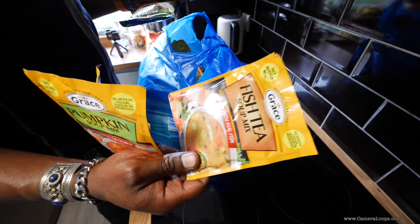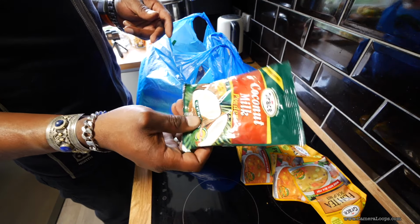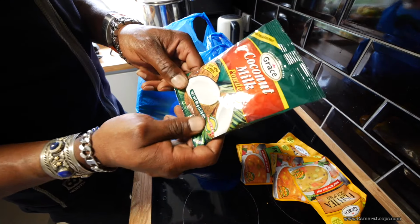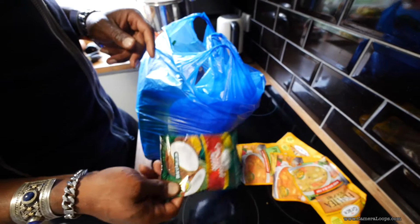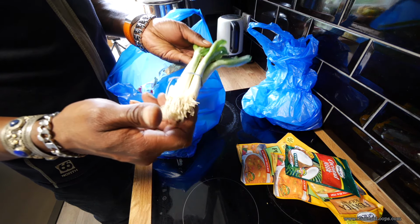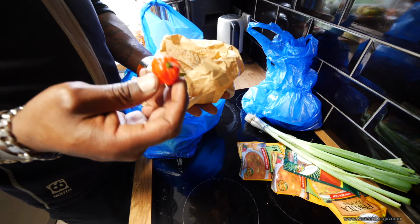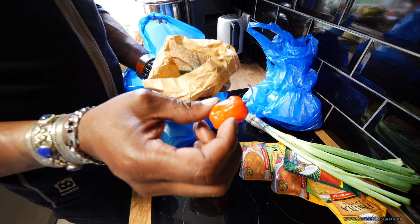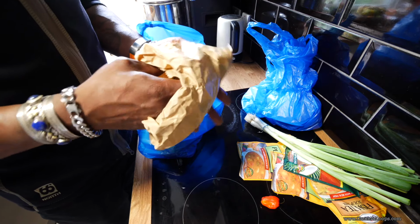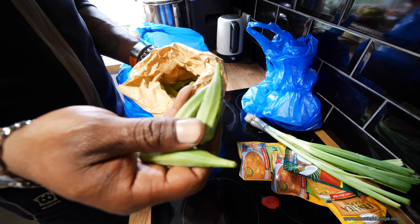Made with real fish. Then we got a bit of coconut milk powder. I put a little bit of this inside to give it a good coconut flavor, like a tropical flavor in the soup mix. Scallion, we call them scallion back on the island. Over here, I think they call them spring onion. We got some okra, we got one pepper, scotch bonnet pepper. Okra is really good for your nerves, your nervous system.